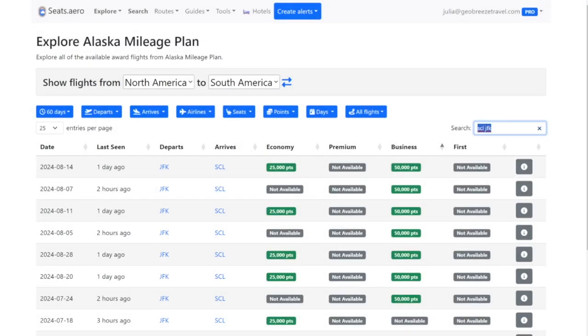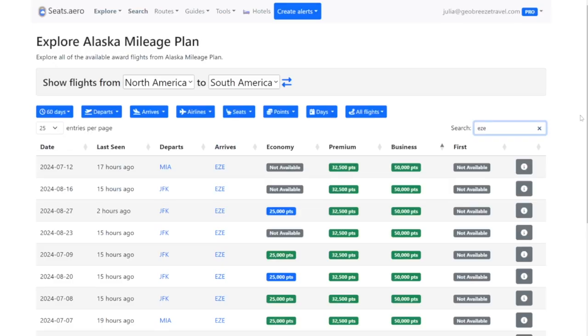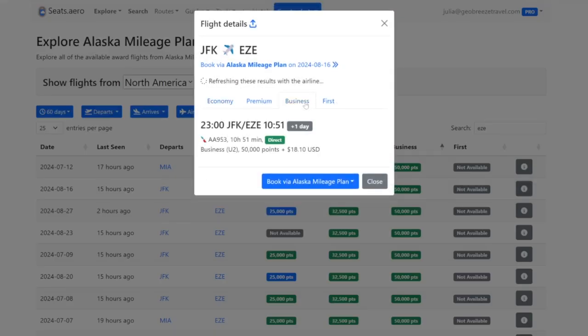Or if you wanted to fly into Argentina so that you could stay somewhere like the Park Hyatt in Buenos Aires at the Palacio de Joao, or even go into wine country and stay in the Park Hyatt Mendoza, there are flights down to Argentina with Alaska Airlines as well. And here you could fly from Miami or JFK for about 50,000 points. And once again, this is a lot of flight time where it's about 11 hours. You're flying in American Airlines business class, and it's only 50,000 points.